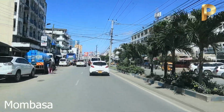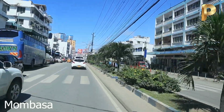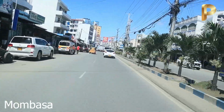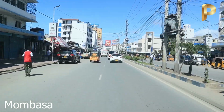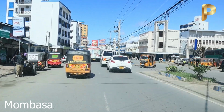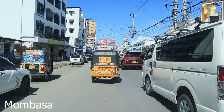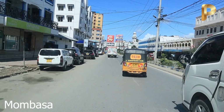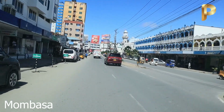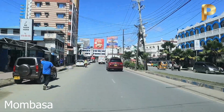So we are now in the CBD. This is County 001. The place looks nice. I like the beautification, and I like the idea of having the blue and white. But again, I've come to realize things are changing. You can see that house there has a different color in it. I was asking somebody, and they said Mombasa being a hot place, the only paint you can have on your building is white.